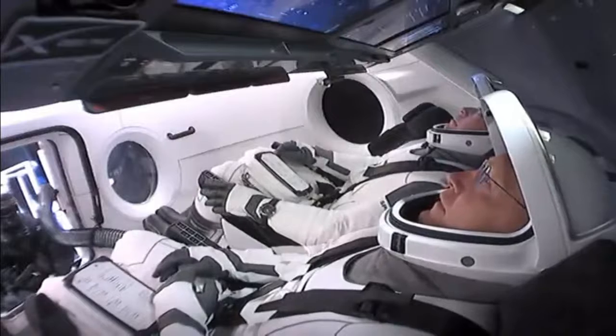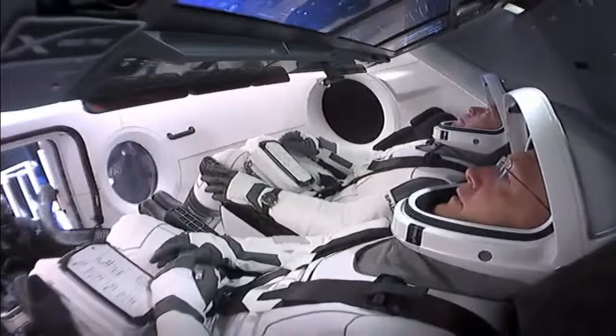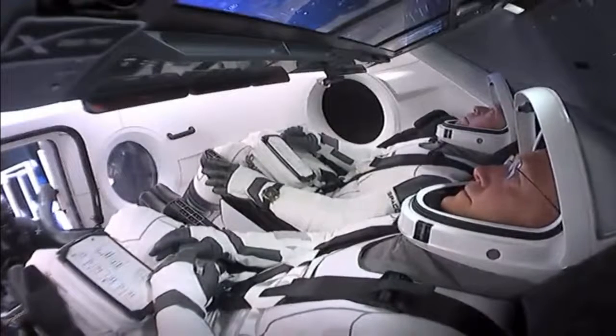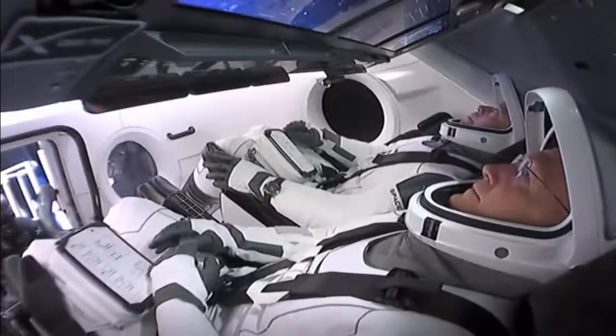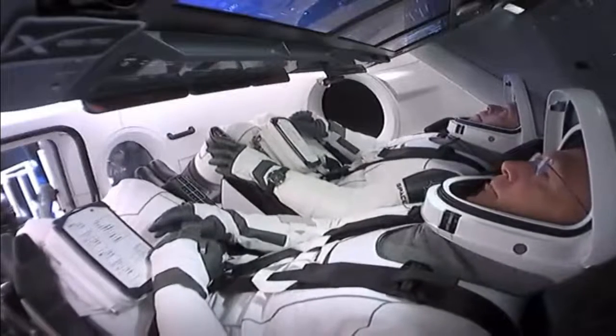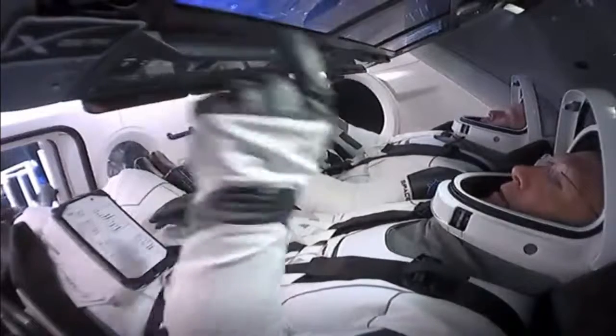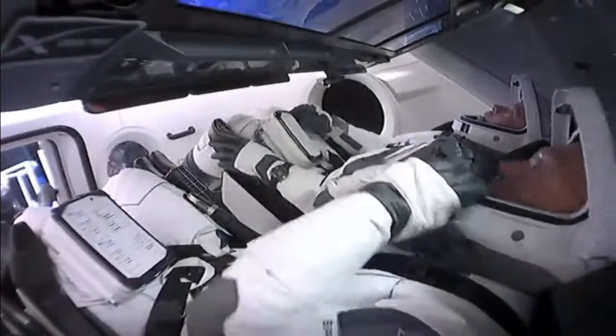And we can see the seats slowly start to rotate. Again, they're in this down position just to make it easier to climb in and out of Dragon. They'll rotate to this launch position to put their backs a little bit more parallel to the ground. It makes taking the G-force a little bit easier for the crew on the way uphill, but most importantly, positions those touchscreens directly in front of them, which is just their gateway into Dragon.